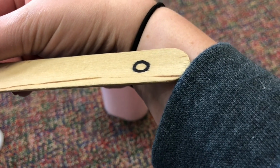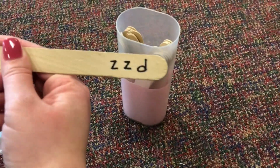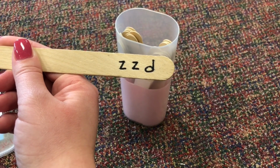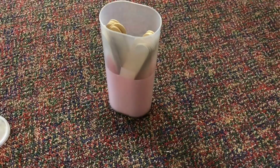This popsicle stick, you would say 1, 2, 3, 4. The whole note gets 4 beats. I said it correct, I get to keep it. Then I would say, shh, shh, 1, 2. I keep that one. Whoever has the most popsicle sticks at the end is the winner.